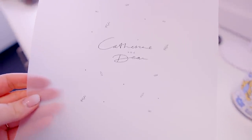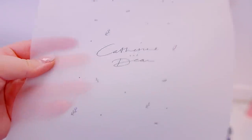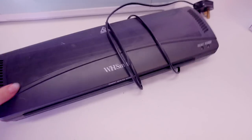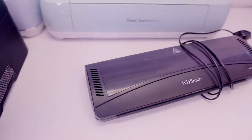So it looks like it's printed on the tracing paper fine, which is good. Now is the moment of truth. I'm going to get my foiler out. At least I know now if the foil doesn't work that I could do some sort of eucalyptus or something. I'm going to plug in my lamination machine, which I got from, I don't know if you can tell where I got it from, WH Smith, and I'm going to feed through the foil and see if that works.